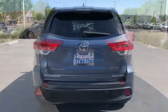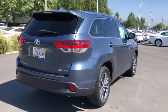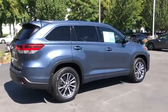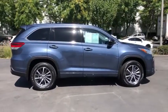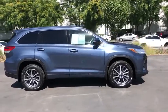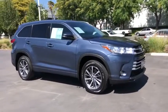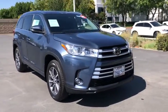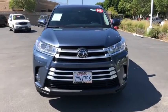This vehicle has less than 20,000 miles. Here are some of this vehicle's great options. Traction control, dual airbags, power steering, four-wheel disc brakes, trip computer, rear window defroster, power windows, electronic stability control, CD player, brake assist, tachometer, overhead console, panic alarm, remote keyless entry, rear window wiper, driver vanity mirror, front reading lamps, tilt steering wheel, front bucket seats.